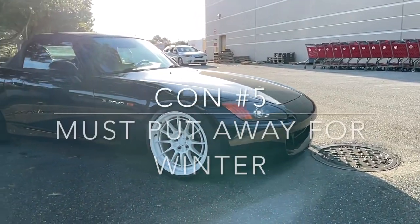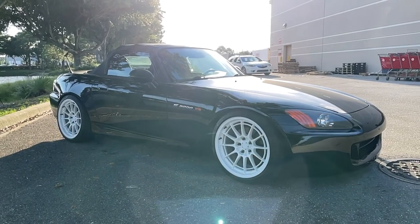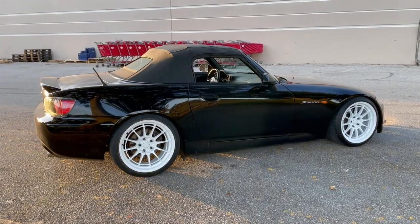Con number five. The last con I really have for this car is the fact that you can't really enjoy it in colder climates. This is more of a spring slash summer car. These things are rear wheel drive and they're convertible. So in order to enjoy a rear wheel drive convertible, it has to be in nicer climates.